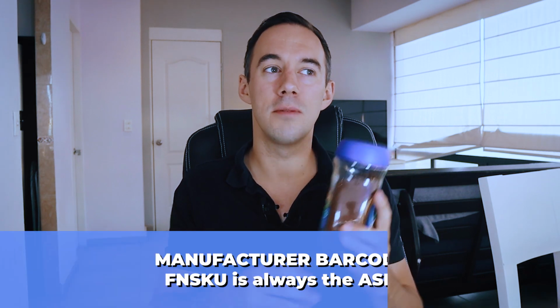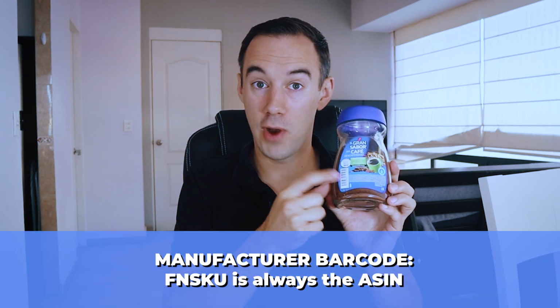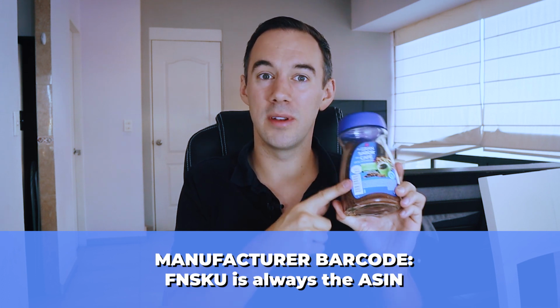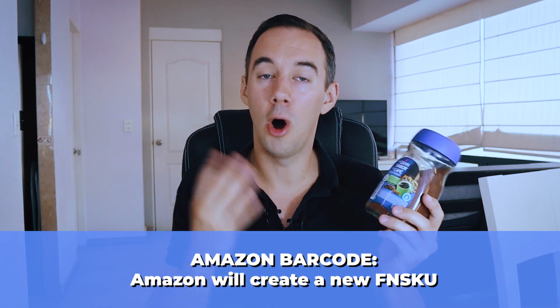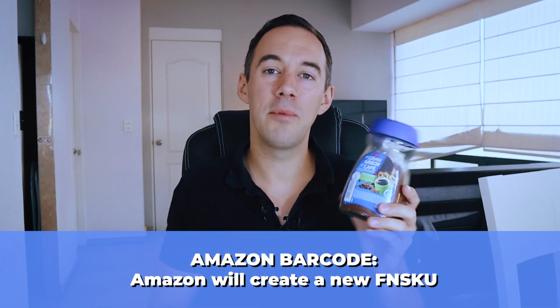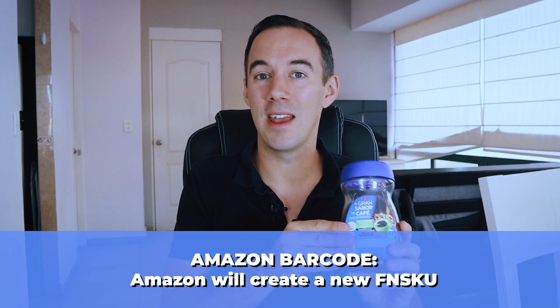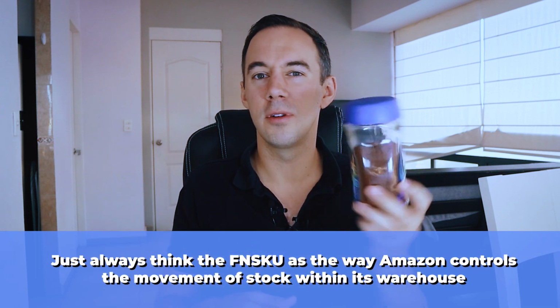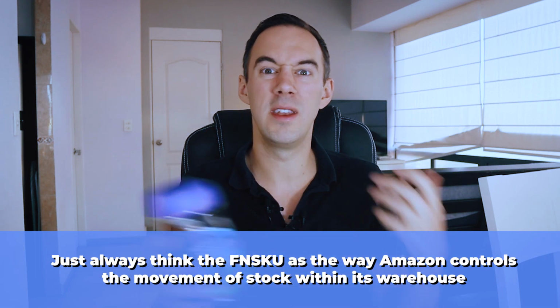Now, if you're going to use the manufacturer barcode, i.e. the one right here, the FNSKU is always going to be the Amazon ASIN if you ever look at Seller Central. Now, if you use the Amazon barcode option and cover this up, then Amazon is going to create a new FNSKU, which will always start with an X, and that will be the number on the sticker that you're going to cover up this barcode with when you stick it on. And you can see that again on Amazon Seller Central. Always think of the FNSKU as the way Amazon controls the movement of stock within its warehouses.